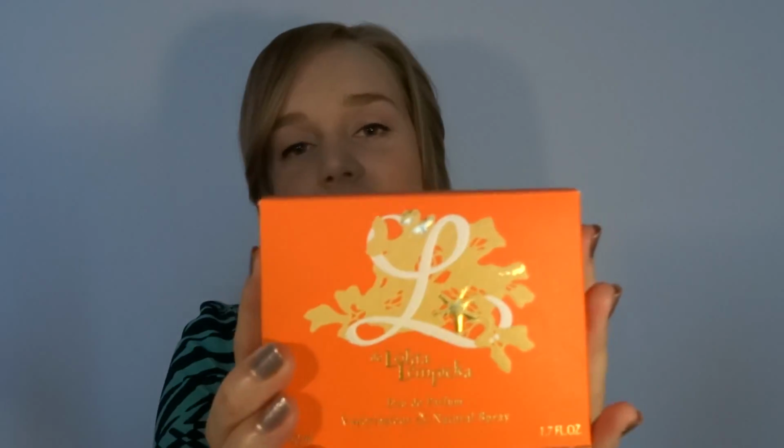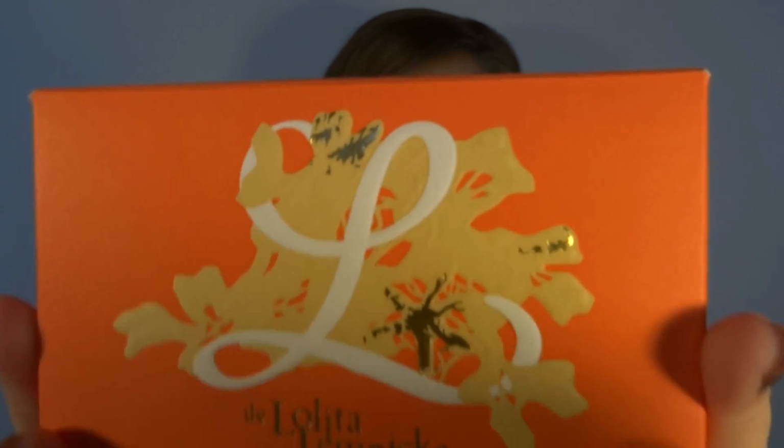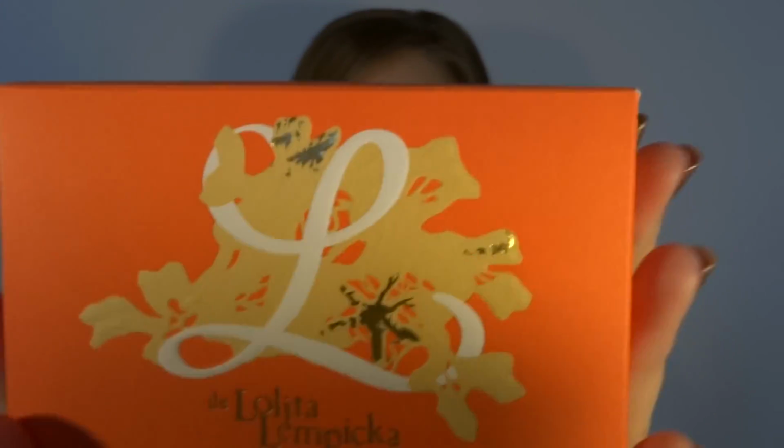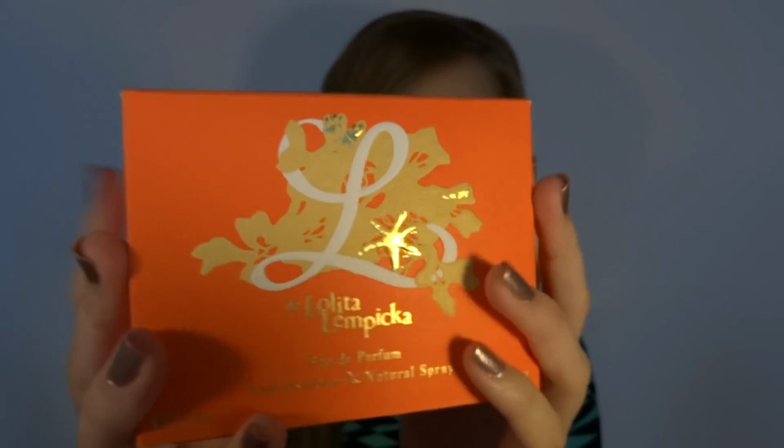First perfume I want to show you is this Elle Lolita Lempicka by Lolita Lempicka. Has this beautiful box. Yes. So let's open it.